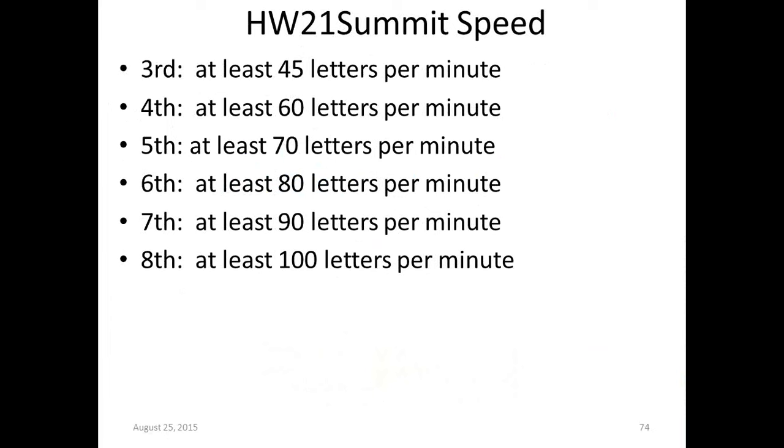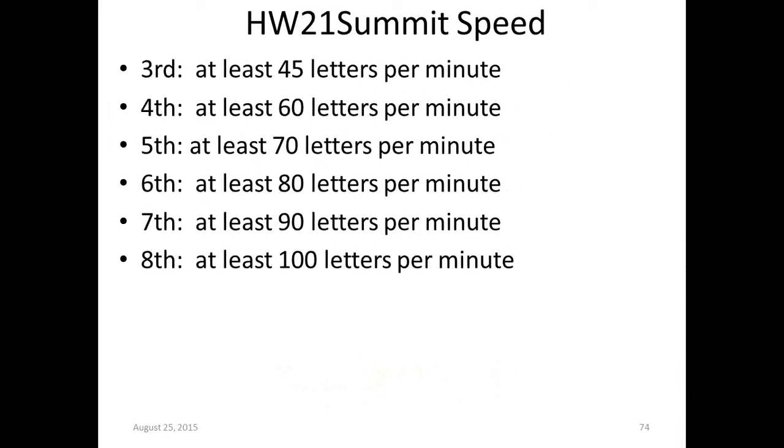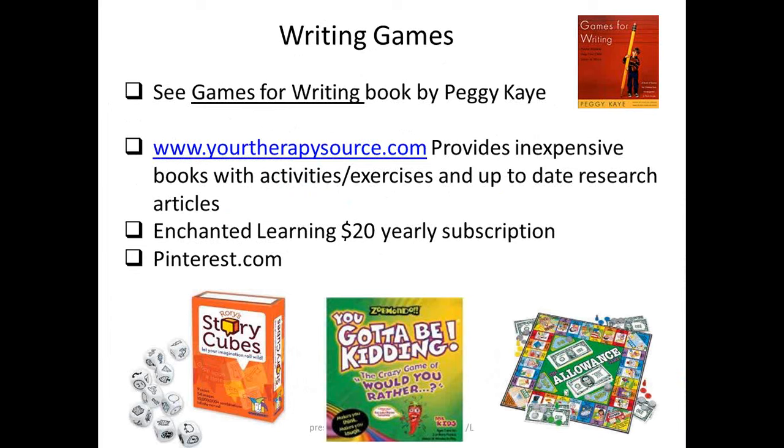I've been adding that to my handwriting goals because I think that makes a huge difference. So this kid who was writing very, very slow was only writing like 10 letters per minute, and he was in 2nd grade. That's kind of a big deal when it's time to take state tests, right? So to work on speed, we played a lot of different games. This is probably my favorite book. It's called Games for Writing.